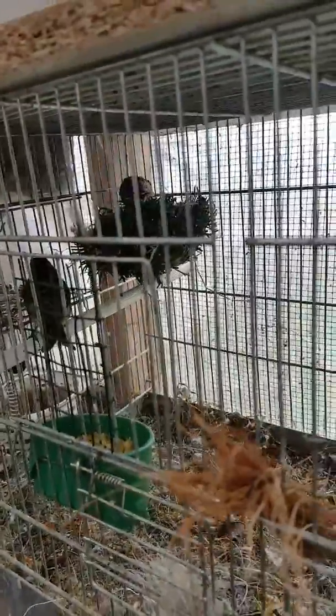Red poles. Again, this is my first year trying to actually breed red poles. I've had them over the years. I've never actually gotten them to breed. And I'm going to give up, I think. Just, they're not in the right type of cage. They're not in the right type of situation, I don't think. I know I have them in there as a trio at the moment.